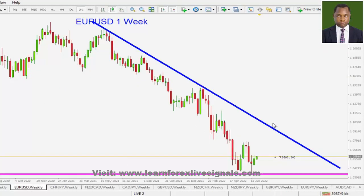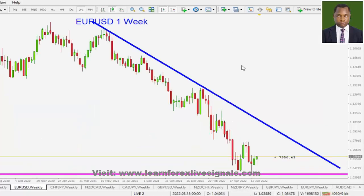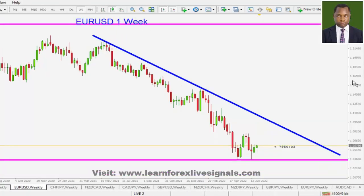Let's look into the euro against the American dollar. We had analyzed this. We talked about our monthly level of support where price is actually trading around, and the advice here is to avoid hitting your sell button because that is a monthly level of support. In the weekly time frame, price is still far away from the weekly level of resistance. Okay, that outer trend line, price is still far away from that area.